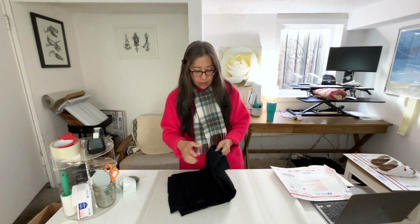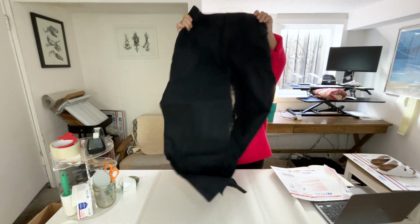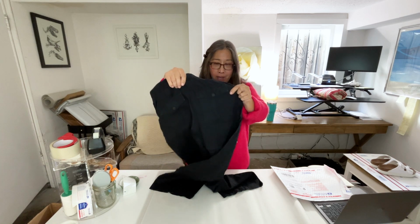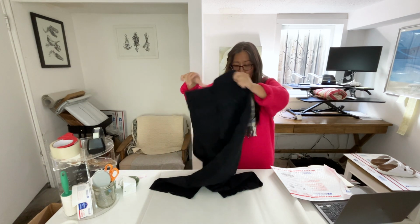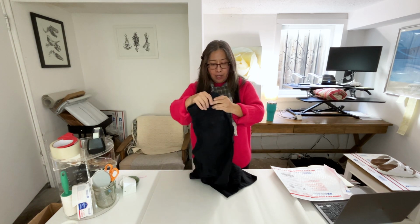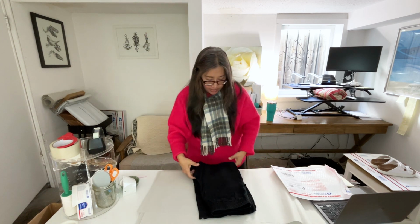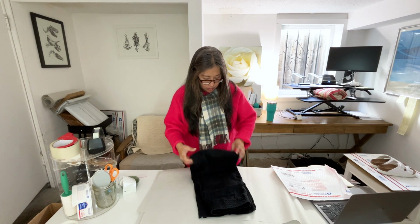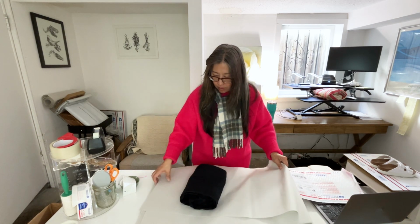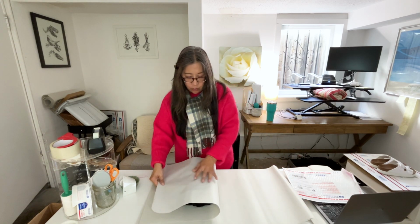Okay, so now we have a pair of Athleta linen pants. I think they're the Cabo linen pants. Really cute. They have patch pockets in the back with a flap, and a wide leg. Really cute pair of linen pants. It has an elastic waist.